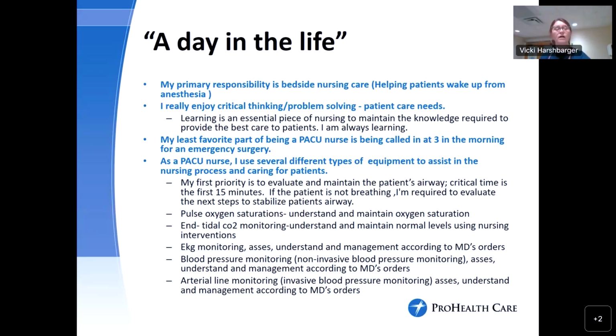Another thing I need to understand is pulse oximeter saturation, what is normal, when to do an intervention and when not. I like allowing the patients to gradually wake up after surgery. It seems like they do better that way, and it feels better for them. If they're able to rest a little bit because everything looks great and they're doing well, then we just let them wake up slow.